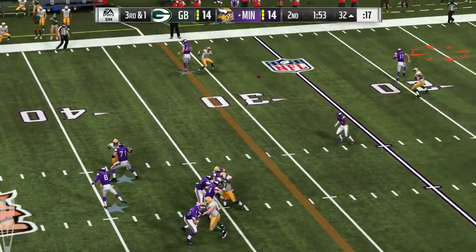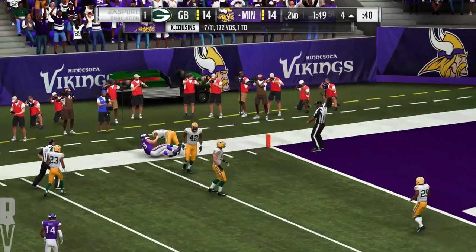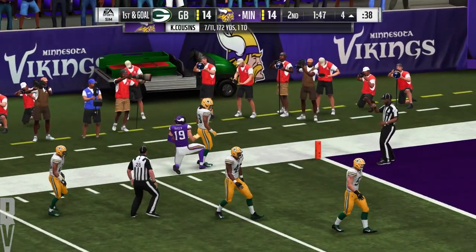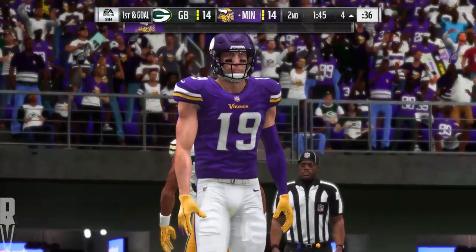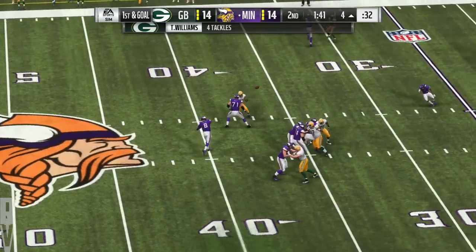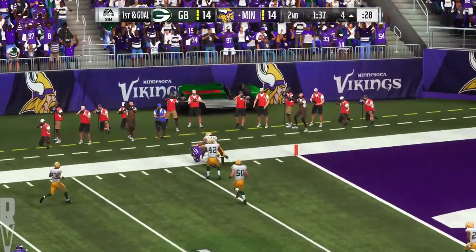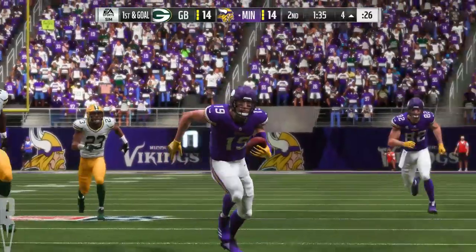Working out of the gun, Cousins. Open man is Thielen, it's complete. And they do get him down, but not before he's able to slip it inside the 5-yard line. They're able to convert on 3rd down, and that sets up a 1st and goal. He's such a good route runner, shows it there on 3rd down. Very proficient and a good pass.